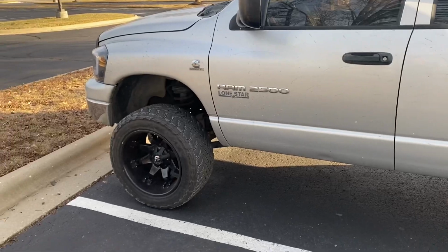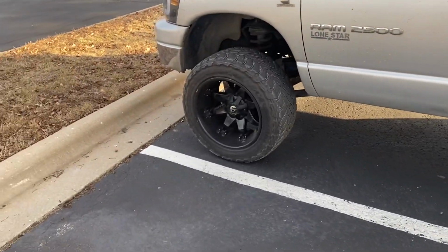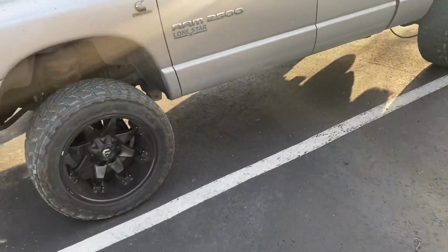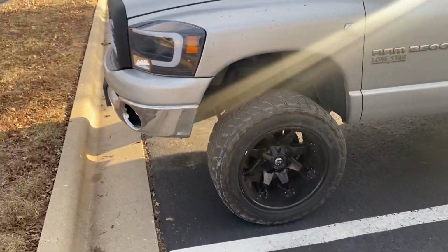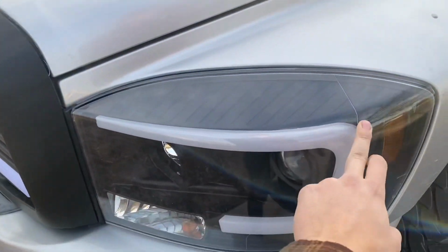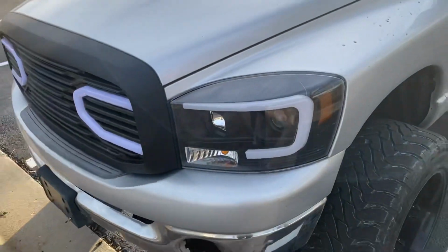So I'm not sure if it was put in those clips I just played, but I'll go over everything that the truck has, all the aftermarket parts and everything. So first off, this truck came with aftermarket headlights. These are a blacked out housing, looks super sick at night especially.